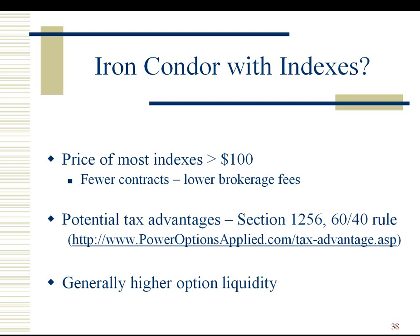Yeah, that's also known as the 60-40 rule. I actually don't remember which way it is, but 60% long-term capital, and it may be 40, it may be the other way around, and then 40% short-term. So basically, with the Iron Condors, the way we trade them, everything is short-term. But with the 60-40 rule, basically, you can take 60, or I don't remember 60 or 40%, of your trade, and you can say, oh, it's a long-term gain.